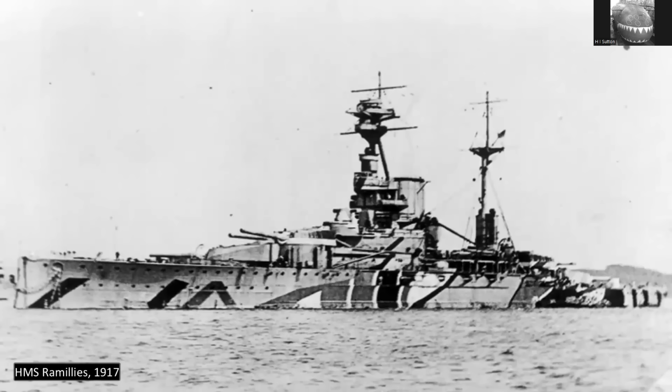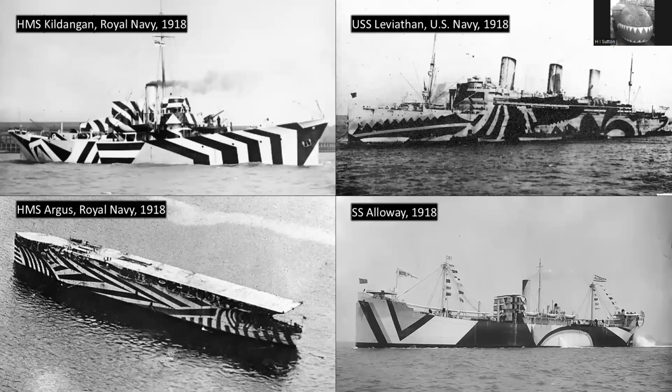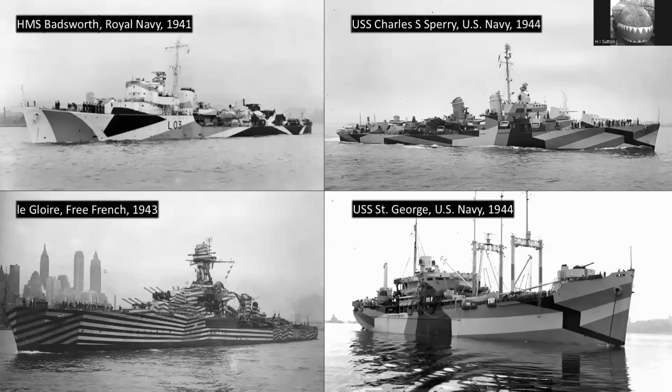This is a World War One scheme. These are some more World War One schemes. You can sort of have your own view. Which one looks cooler? I think they all look brilliant. I can see the aesthetic appeal here.